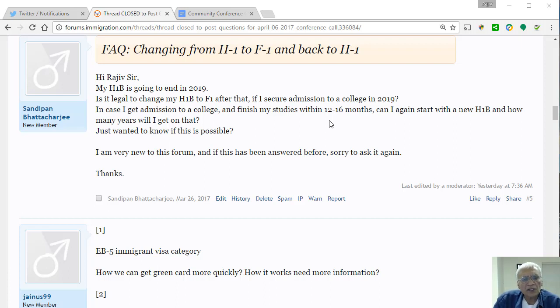Let's see the question. Sandeepan Bhattacharya says, my H1 is going to end in 2019. Is it legal to change to F1 after that? Yes. Can I again start a new H1B? Now, Sandeepanji, in order for you to reset the H1 clock, converting to F1 and staying within USA is not good enough. You have to be physically outside the United States for 1 year. Otherwise, the clock does not get reset.